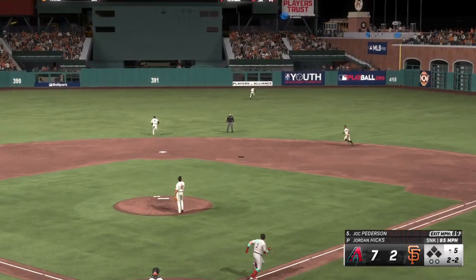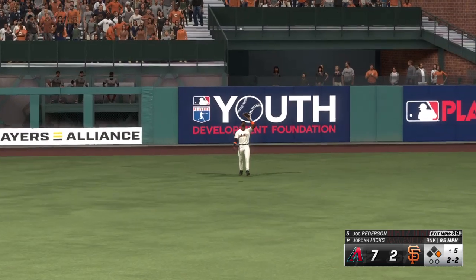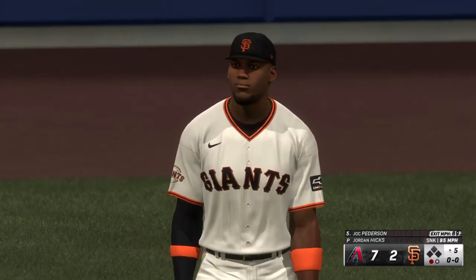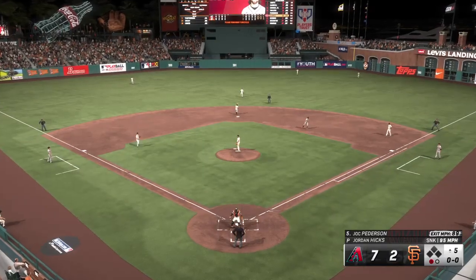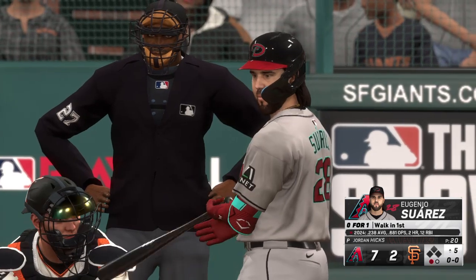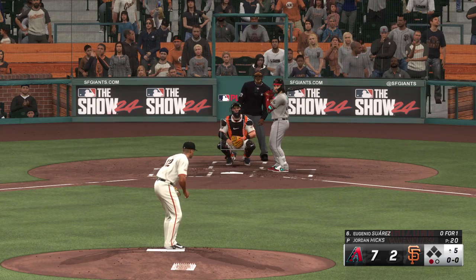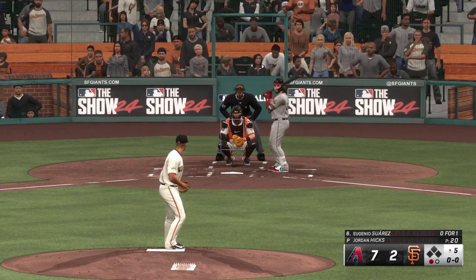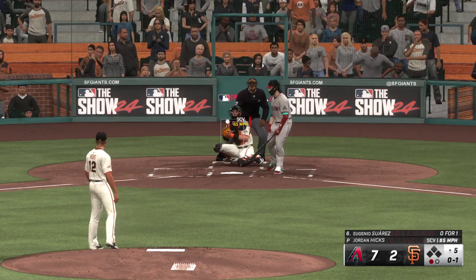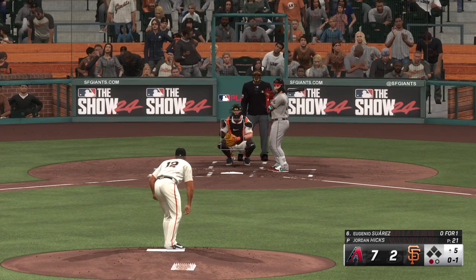Out towards right center field. Soler gets under it. Pulls it down and he makes the catch. And there's one away. Now batting, third base, Eugenio Suarez. And that is in for a strike. And it's 0-1. Bases empty, one away, and we're at the top of the fifth.